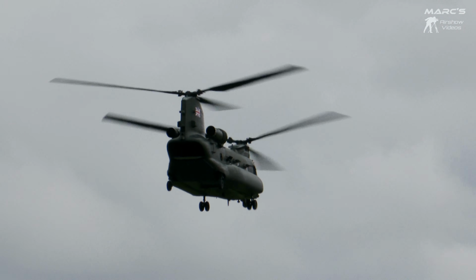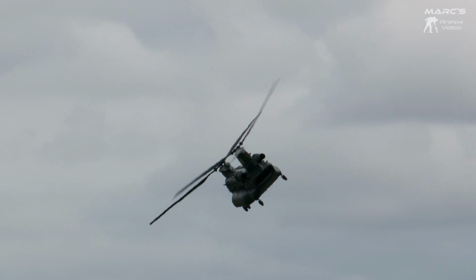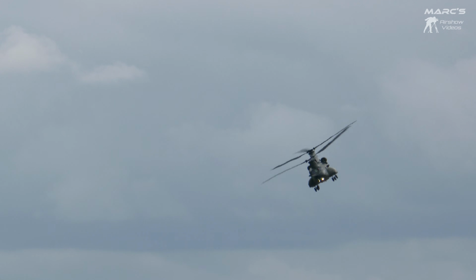You'll notice Keats is working hard to handle the aircraft smoothly today, and not only does this offer mechanical sympathy to the aircraft, but it also makes sure any passengers remain comfortable.